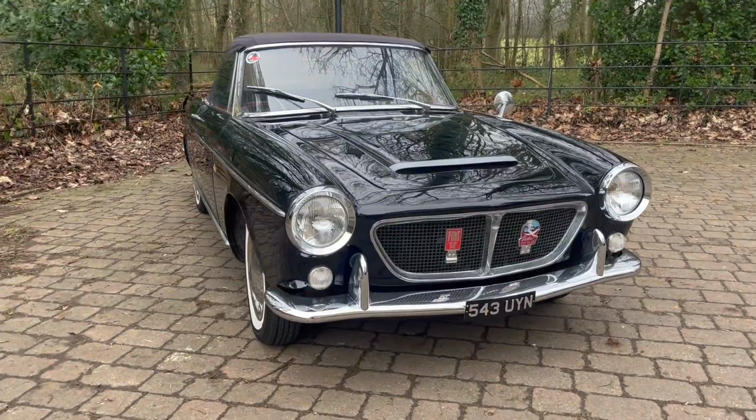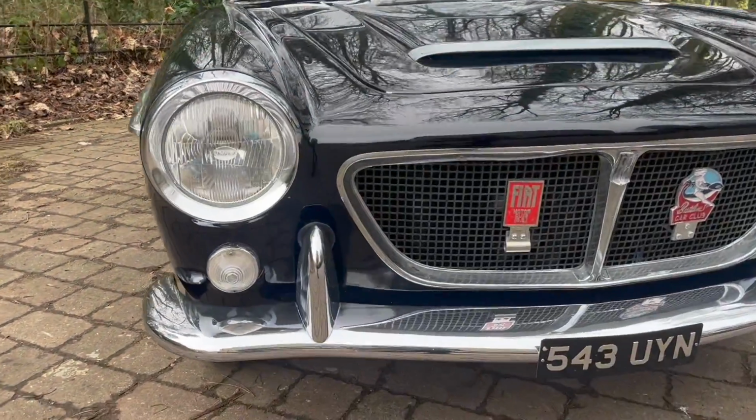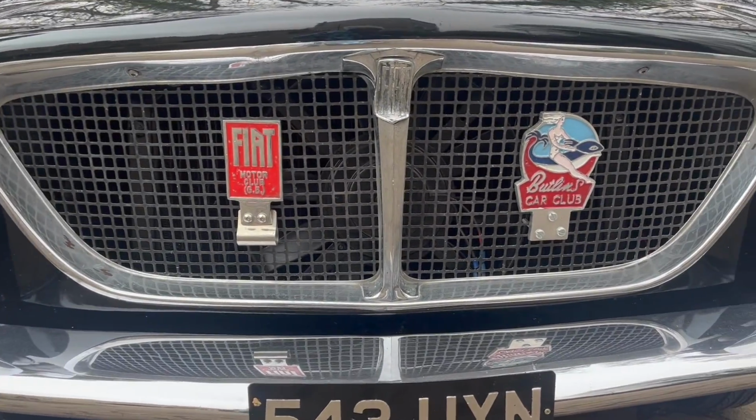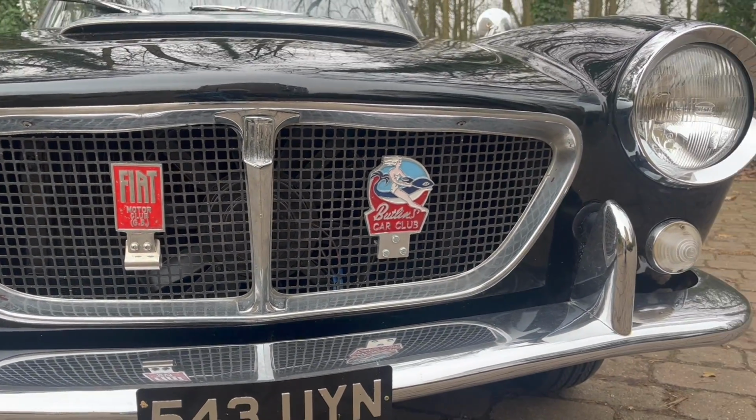Italian viewers, I'm so sorry, I'm about to butcher some Italian words. Please forgive me for my sins. So let's first of all talk about how we get to the Fiat 1200 Cabriolet.